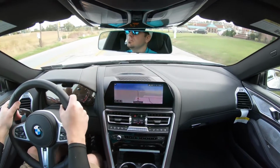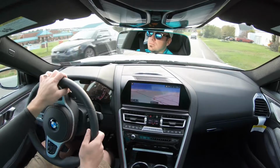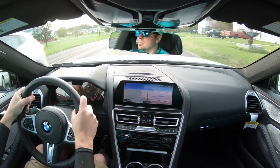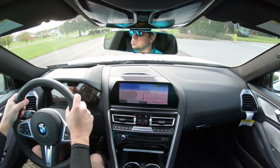M Sport differential as well, that's going to help send torque to the wheel with the most traction, which is going to result in better handling and better acceleration, of course, as I just attested to. And as far as the steering feel goes, it is great.